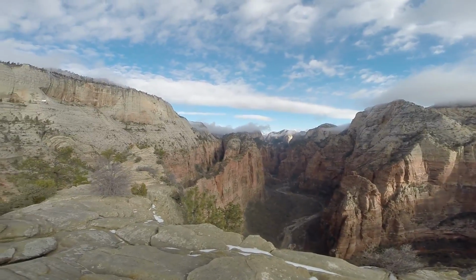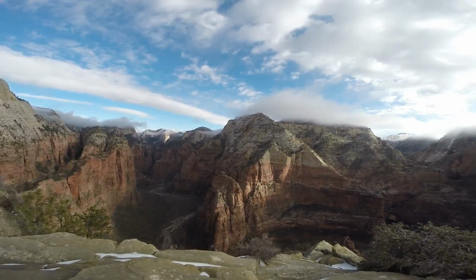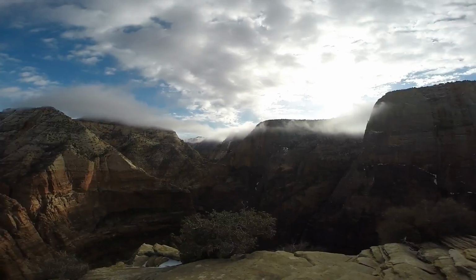Anybody ever gets the opportunity to come here, Zion National Park, highly recommend it. One of my favorite national parks. I mean, granted I like most of them, but this is the top of the list.